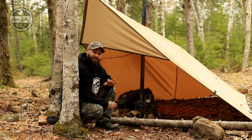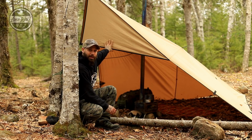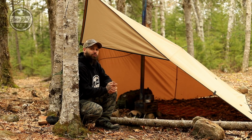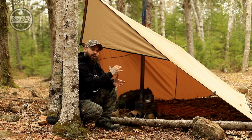Okay, so I've got the entire shelter set up for the night. I've got the tarp pitched, and I even have the little flaps up here shut. That's going to help prevent any wind or rain blowing in, because it does look like it's actually going to rain today. It'll also help trap in a lot of the heat going up into the tarp and getting trapped in there.